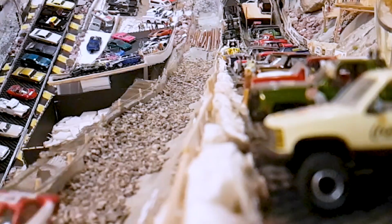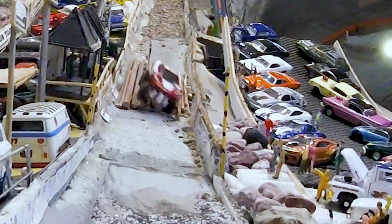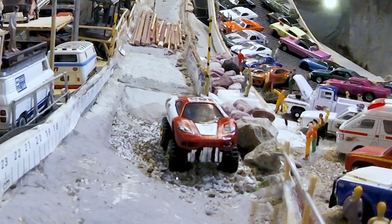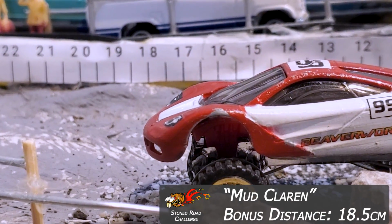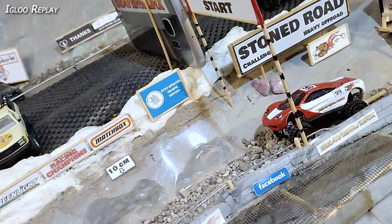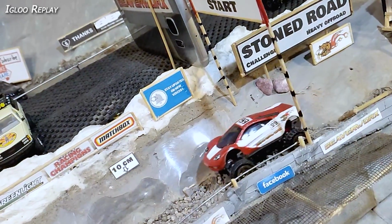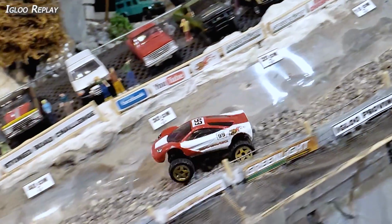That thing looks excellent. Checking out the top down, bottom up cam. Getting all that groovy race angles as we're showing you how that suspension is bouncing around. Checking out the distance. It's going to be 18.5 centimeter bonus distance on that one. All right, Igloo replay is what you're looking for, folks. Let's watch that suspension work. Coming down, and they did some time.